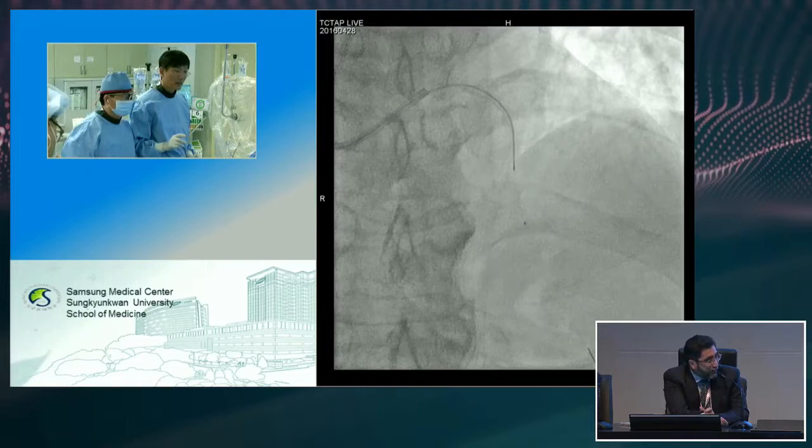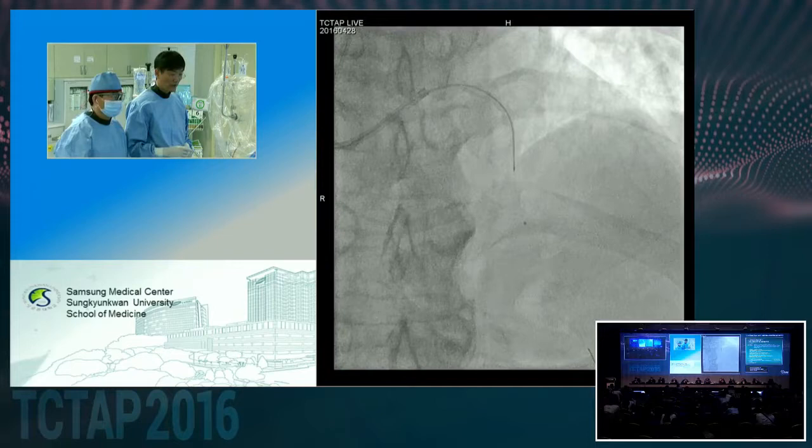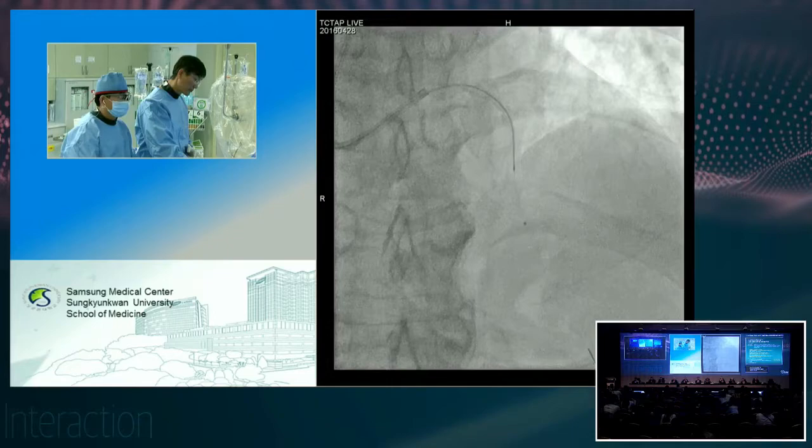On live. Screen IVUS. Screen IVUS. Can you see the IVUS? Yes, now we can see it.